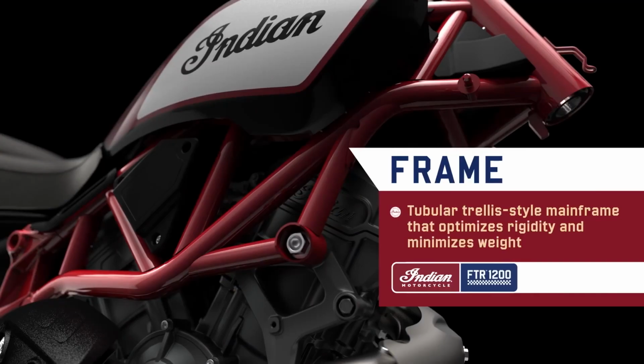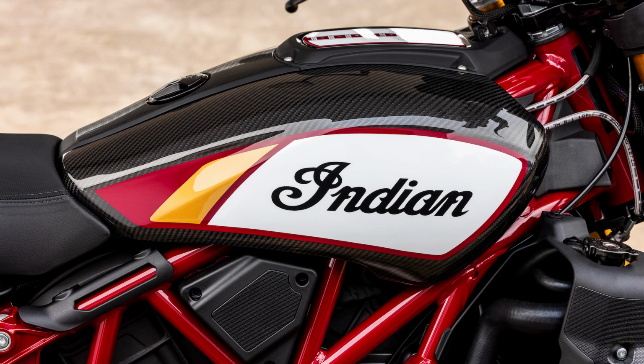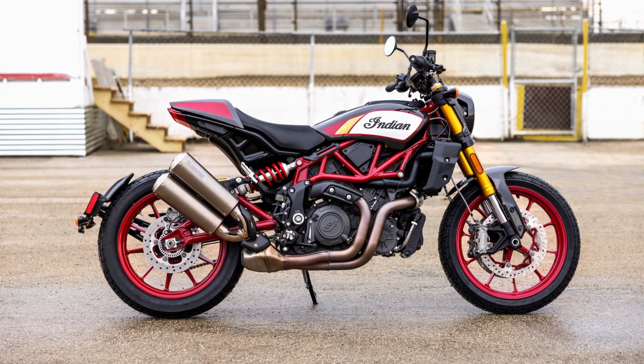Wrapped around it, you've got the same beautiful steel trellis frame and swing arm with a fuel tank that sits under the seat. Not only does it help keep the weight low, but also the shape of what would be the fuel tank, actually it's some airbox covers, helps it to keep that flat tracker look of the race bike.